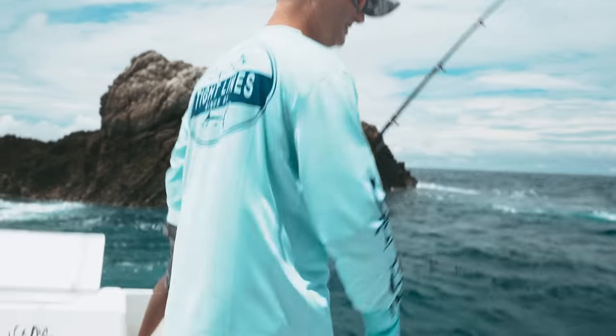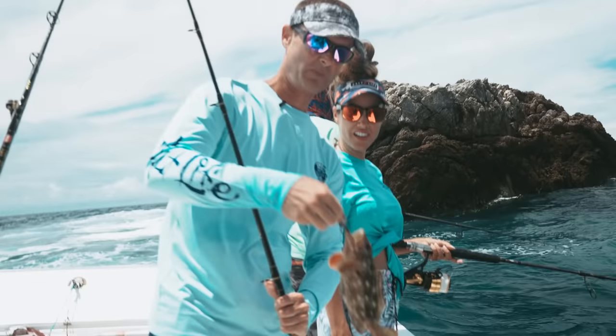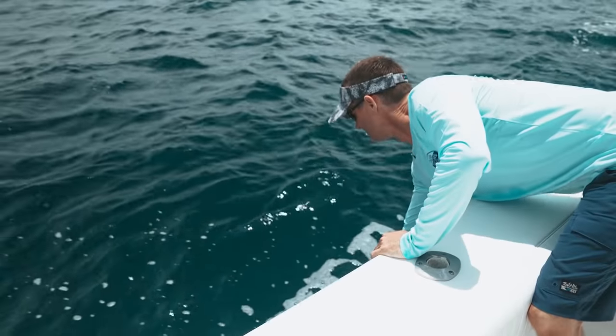And then I caught a little baby grouper. I don't even know what kind it was. It was only like that big, super small. But it was really neat to be able to run into one of those out there as well. Smallest fish of the day. It's a grouper. What kind of grouper is that? Like snow mixed with strawberry? Not even sure. It's a pretty one.